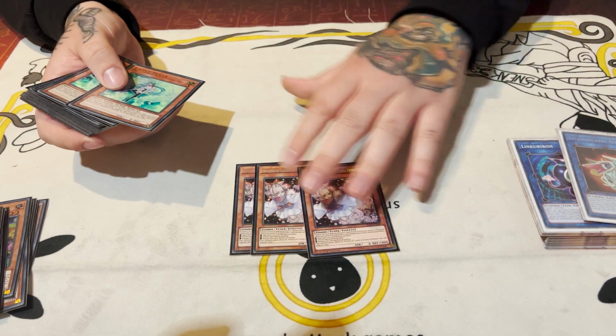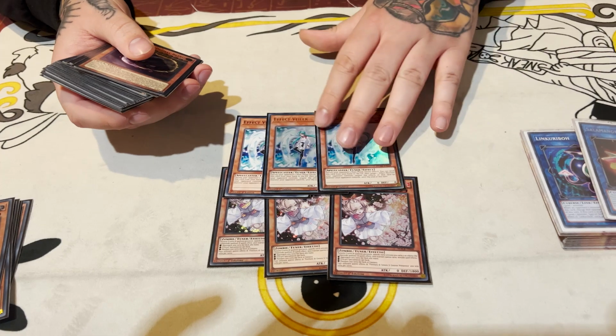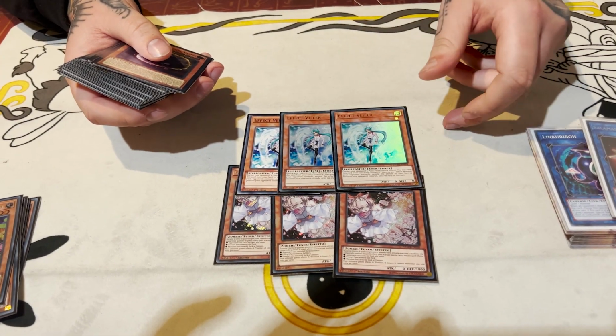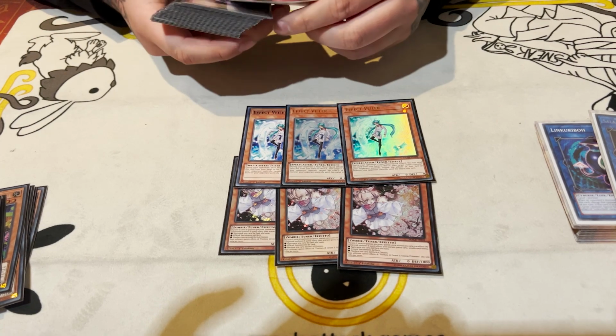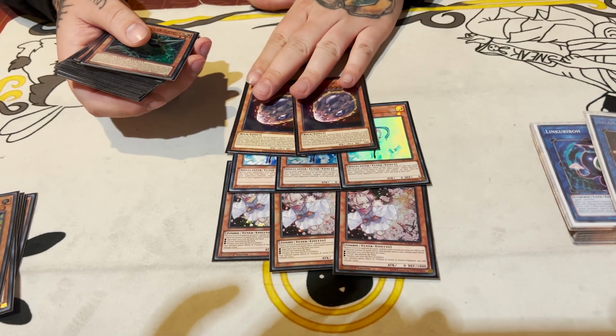So it's just 3 Ash, generic level 3 tuner, the best against Despia, triple Veiler. This was a bit weird at the event, but you kind of have to run it because the light level 1 tuner, spellcaster as well for Celine, and you can make a Chaos Order with Griffin as well if you need to. The best hand trap in the deck was double Nibiru.